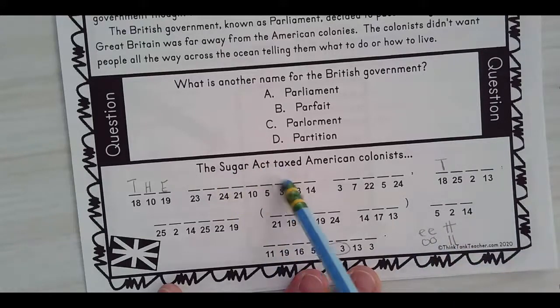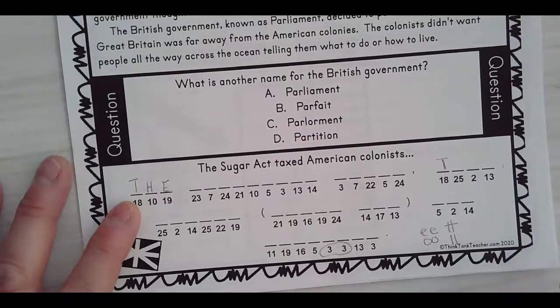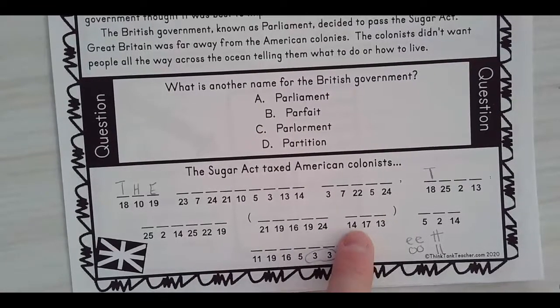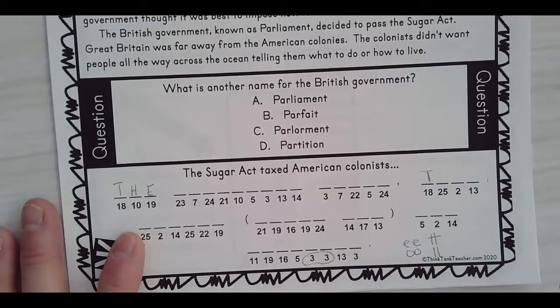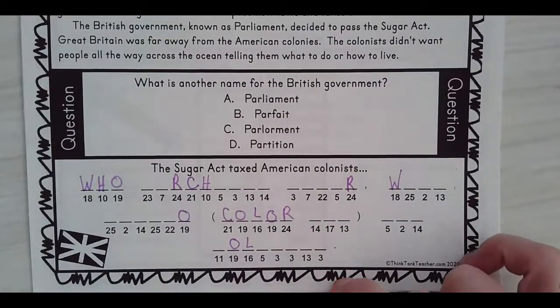The Sugar Act taxed American colonists something. So T might not make the most sense there, but what I usually do is try to figure out, would the make sense here? No. Something the? No. This could be a the. If this is a the, then that's not a the. So that's kind of what you're thinking about. So play around with the letters and see if you can start to decode a message. Okay, this is how far we've gotten.